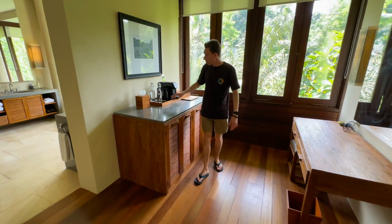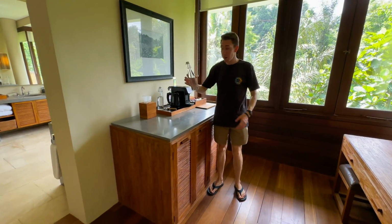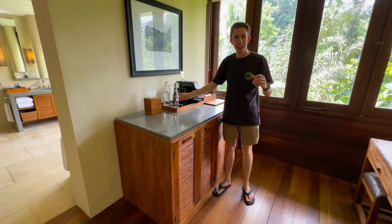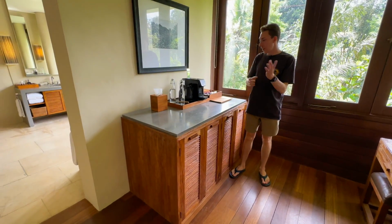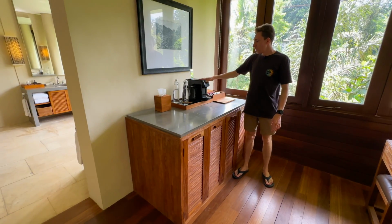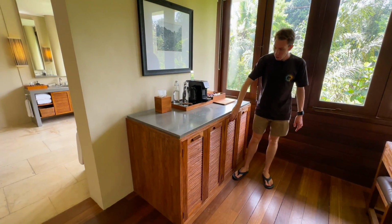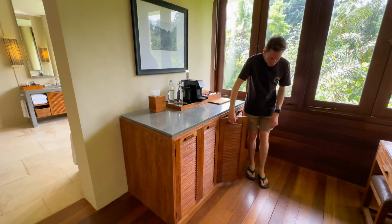This property, like all Alilas that I've been to, has the glass bottles. This is the third Alila in Bali. We did all 3. We started with Seminyak, then we were at the Uluwatu one, and now we're here as well. Coffee maker, you put the pods inside here, really cool. A lot of storage down below here.